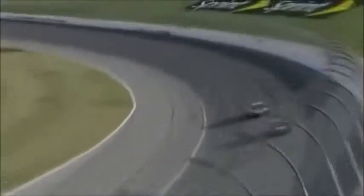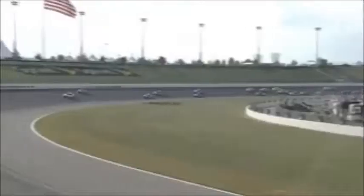Coming to the white flag. One more lap to go. Casey Kane. White flag. Got 2 car lengths to make up. Then got to try and find a way around Jimmy Johnson. He's coming hard right here. Got a big run down the back straightaway.